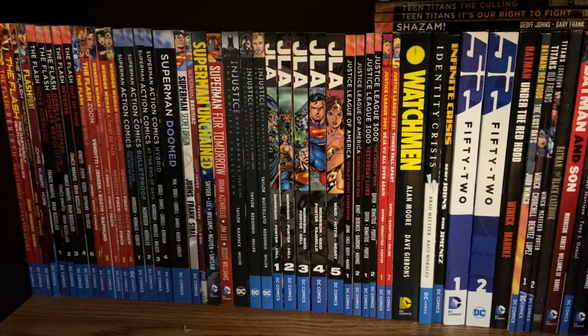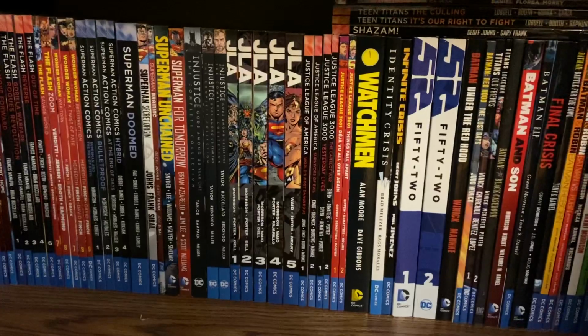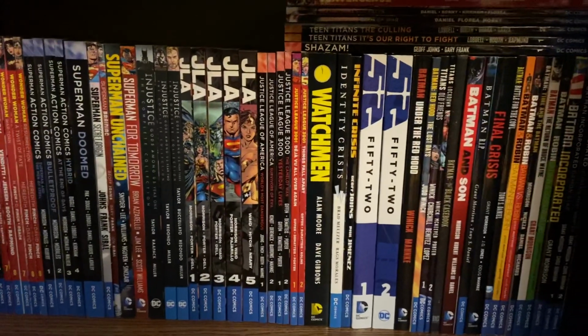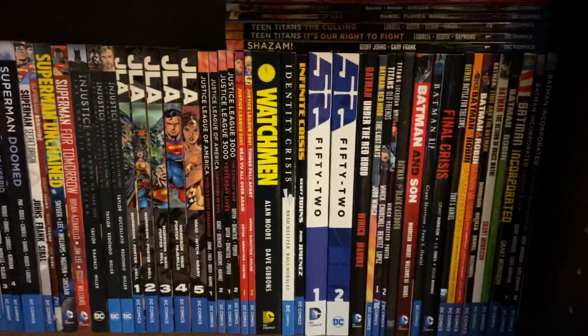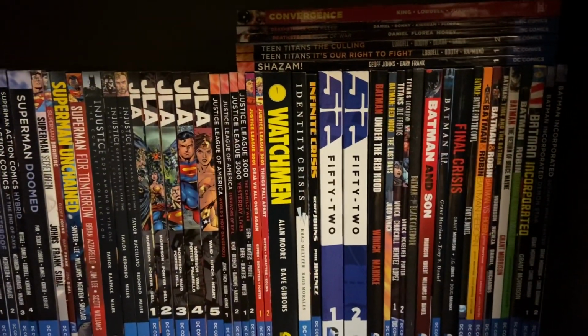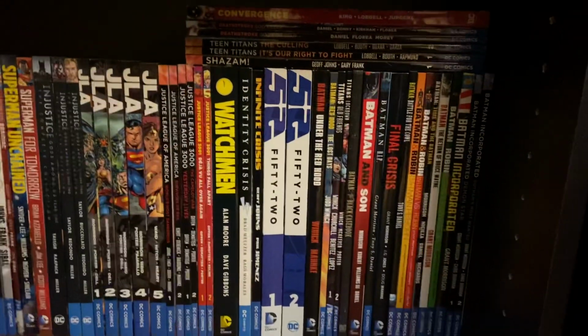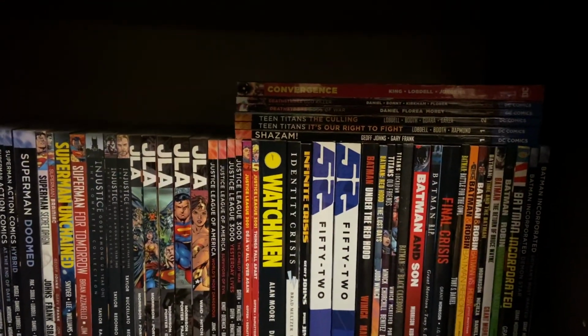the entire JLA run by Grant Morrison, which is awesome too, Justice League 3000, Watchmen, Identity Crisis, Infinite Crisis. So basically these are the old era books, starting from Watchmen, Identity Crisis, Infinite Crisis, 52, the entire Grant Morrison Batman run. Got some books there like Shazam, Teen Titans, Convergence.